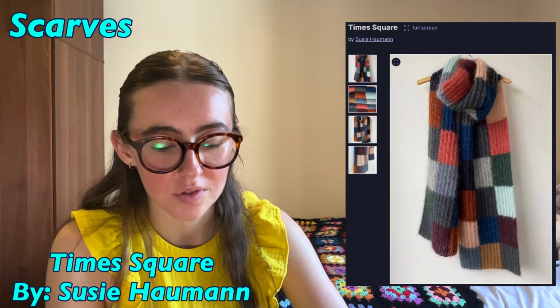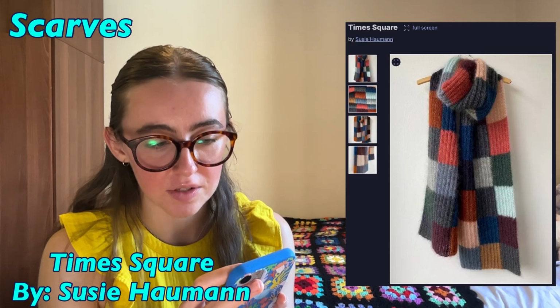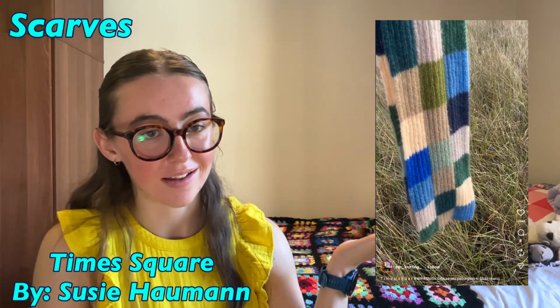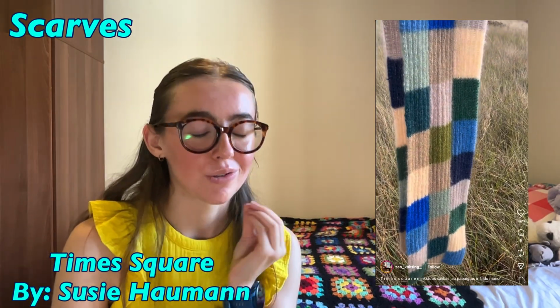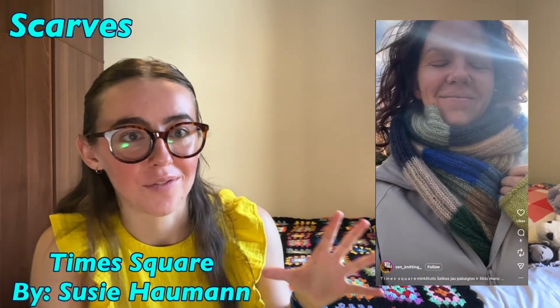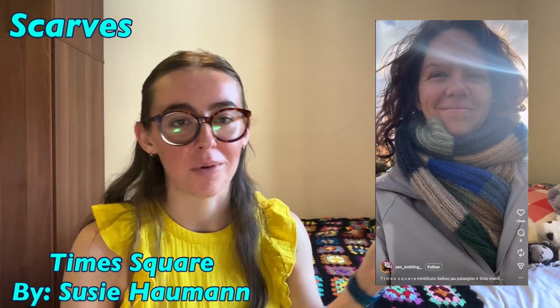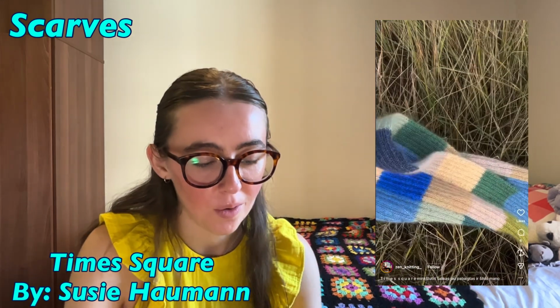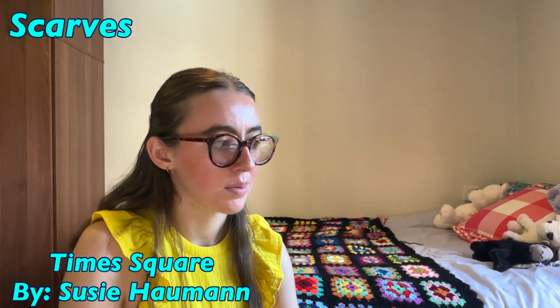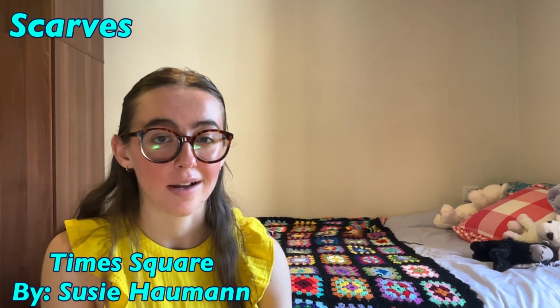Another one I discovered recently is the Times Square scarf by Susie Homan. Specifically this project that I came across on Instagram. The colors are just beautiful. Yeah, so this is more in the fun, colorful, add a bit of a pop. Yes, love it so much. Would also be a really fun way to use up scraps. Do some stash busting. Okay, that's it for the scarves and shawls category.